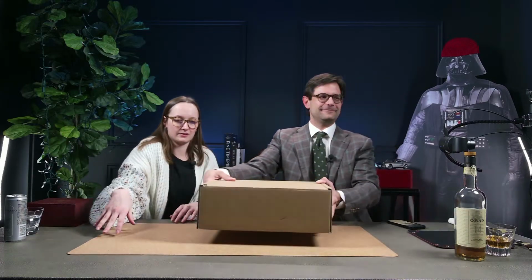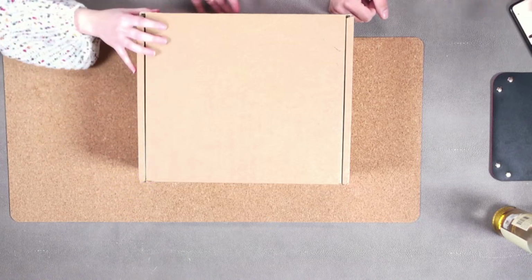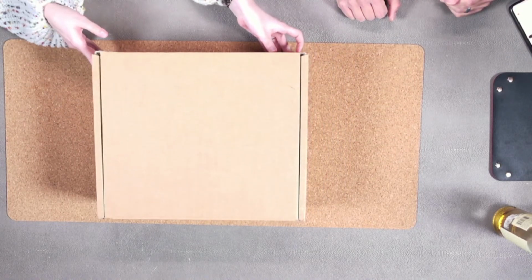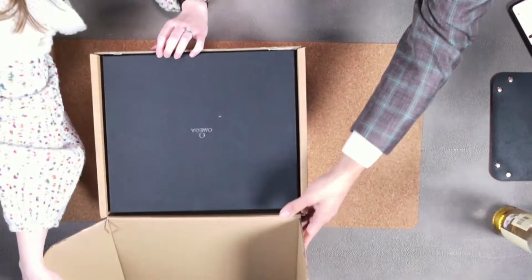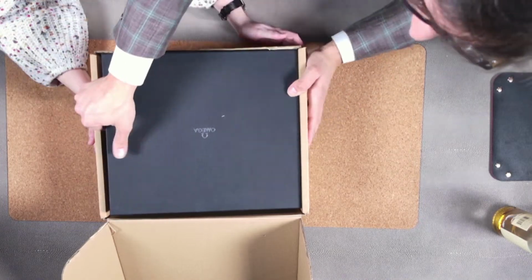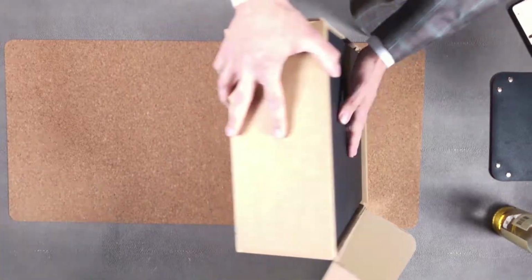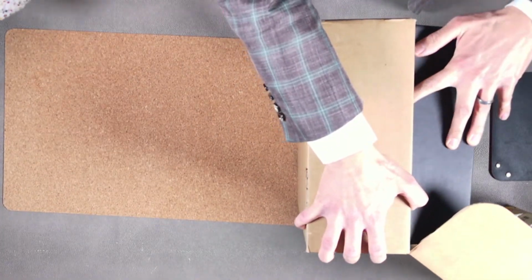What do we got? I want to give this a second to see it on my phone here because we don't have a monitor for the overhead camera right now. Perfect. All right. Okay. This is Omega. I personally am not a fan of the oversized box. But don't worry. If this kills my scotch, I'm going to be so upset.